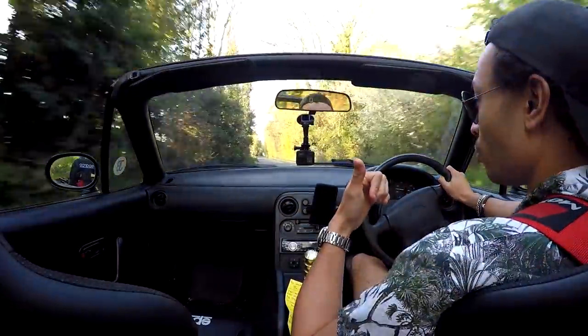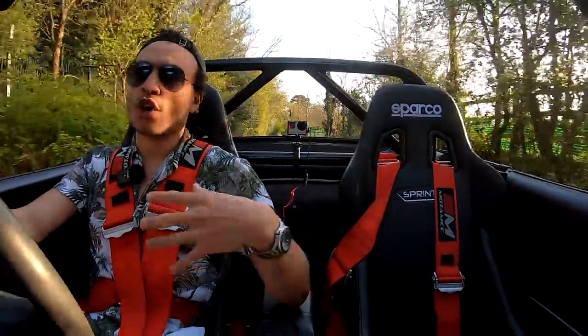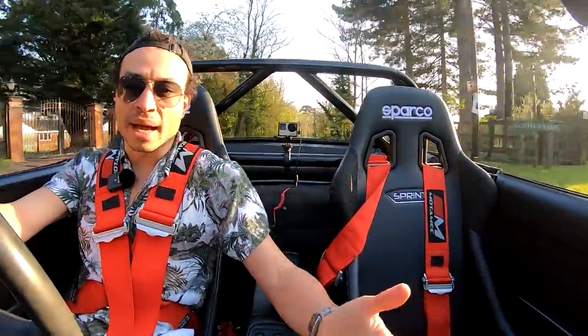Now, you will have seen last year, if you've watched my videos, that I replaced the soft top roof on this car because the previous one was absolutely ruined. Quite a fiddly and difficult job, but all in, I'm very fortunate to have a dad who's a car mechanic who could help me do it.